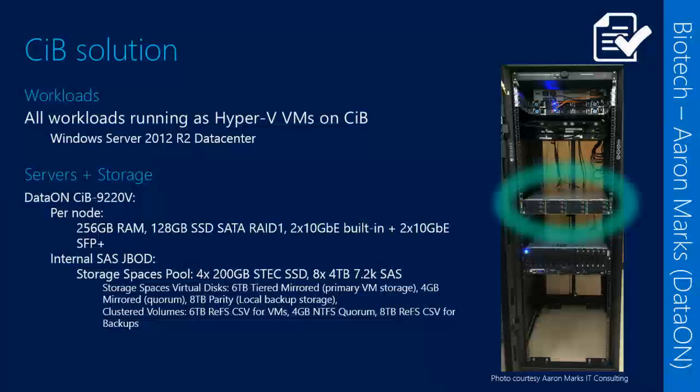And if you look at what's done, they used the DataON CIB 9220. So it's a 12-drive unit. And what they did is they over-provisioned it a bit, so they used fairly large memory, I think 256 gig of RAM, so that they could host all of their workloads, both the physical server workloads as well as the existing virtual server workloads, on a single node in the case of failover. And so they gave themselves enough headroom where they could easily run their current workloads as well as additional.